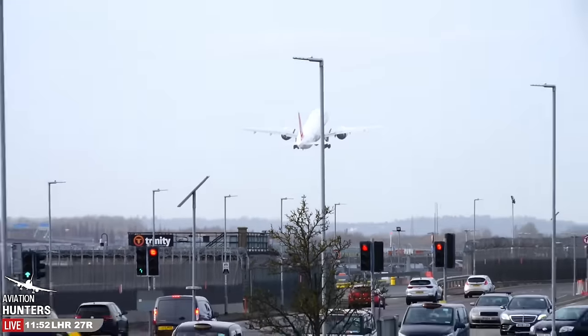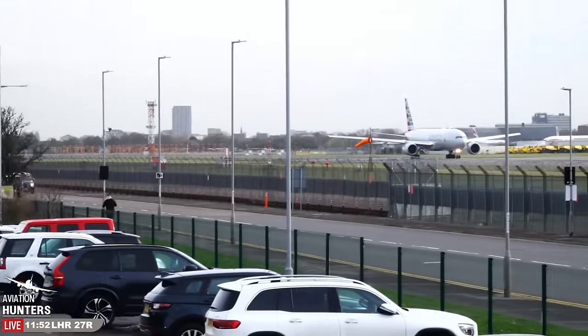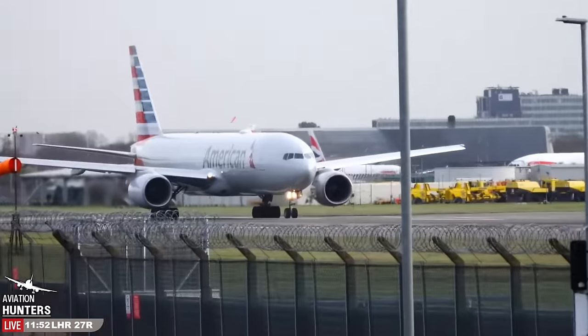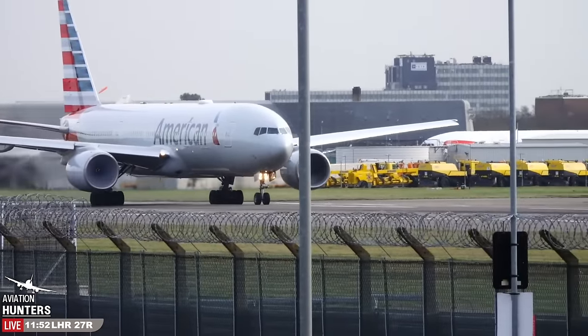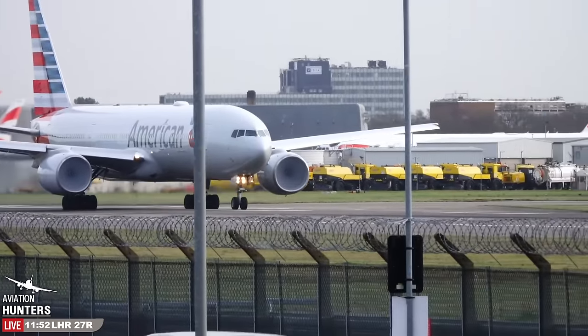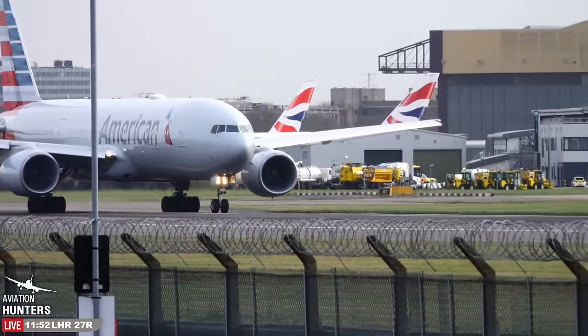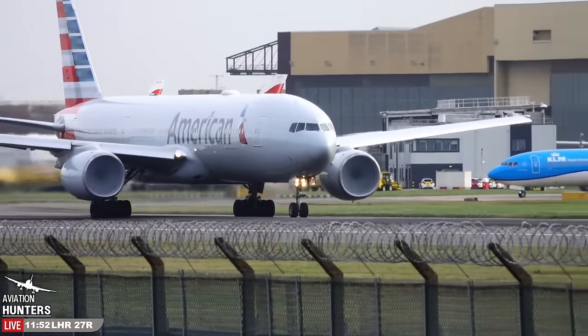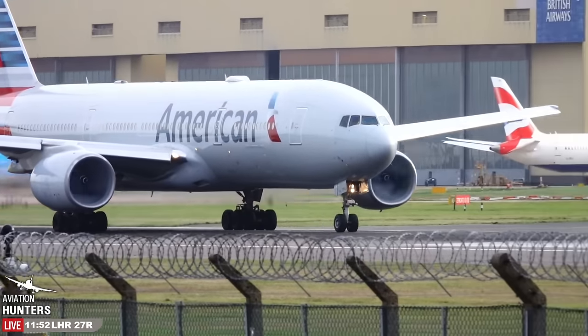Now, Turkish operate their 777s, A330s, and sometimes their A321neos for the Istanbul to London Heathrow routes. The American jet, the 777-200ER, wasting absolutely no time. That's heading to Miami. Flight number 8574, the 777-200ER, with a registration November 780 Alpha November. It's a 24-year-old jet, this one. August 1999 was when this was registered.